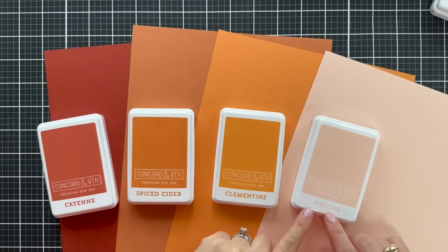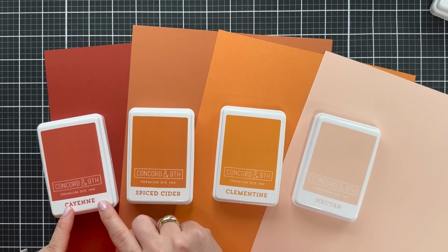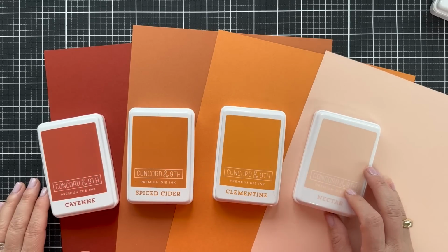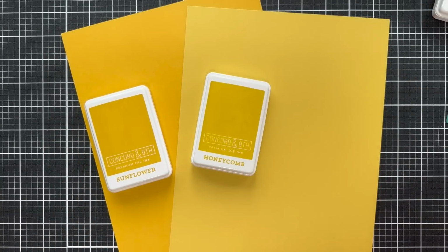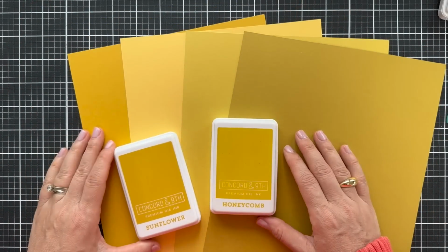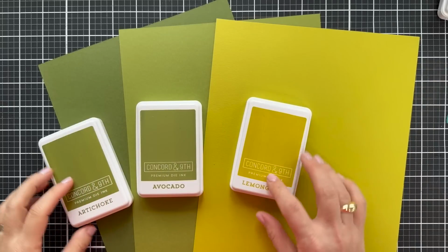Okay, 4 new oranges: Nectar, Clementine, Spice Cider, and Cayenne. This collection is full of rustic and earthy orange tones. I really love that light Nectar. 2 new yellows, we have Honeycomb and Sunflower. And then when I bring in Buttercup, you can see in the middle, it just fits right in. Over on the left, I brought in Stardust, so you can see how that rounds out these happy, bursty yellows.